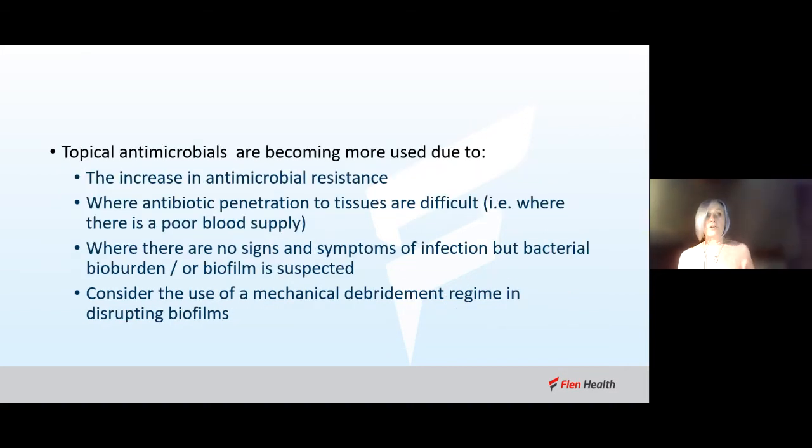And as I've mentioned already, topical antimicrobials are becoming more used, and this is due to the increase in antimicrobial resistance. So there is far more thought now put into what antibiotics people go on for, how long and when.